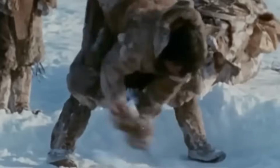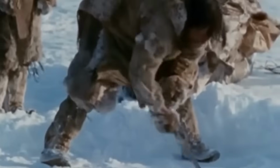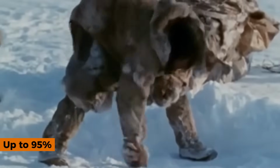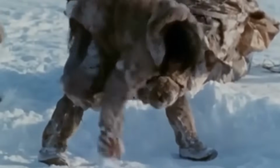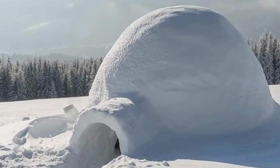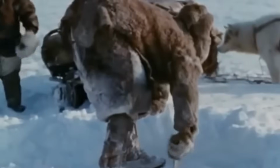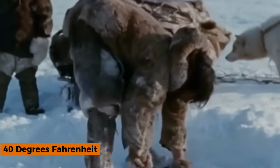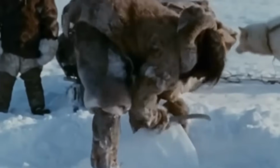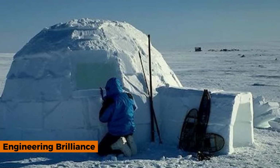Let's start with the building material itself. Snow might seem like a terrible insulator since it's, well, frozen water, but freshly fallen snow contains up to 95% trapped air, and air is an excellent insulator. When properly packed, snow creates an insulating layer that traps heat while blocking wind. A well-built igloo can be as much as 40 degrees Fahrenheit warmer inside than the outside temperature without any heating source at all. The dome shape isn't just for looks, it's engineering brilliance.